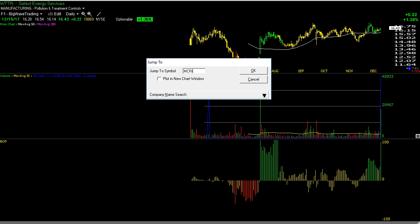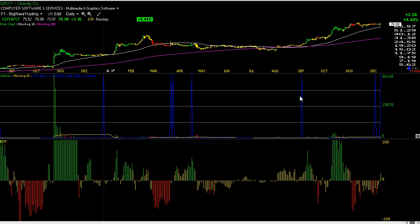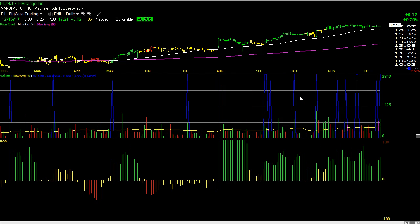But with the ad signals, MCRI, look at that big long uptrend as it bounces off support. Gravy, look at that big long uptrend as it coils for a breakout to new highs. And HDNG, same thing, nice long uptrend off those November lows. So these are all very good stock patterns. But I guess what I want to do to make this video quick is just go over the safe ones first.